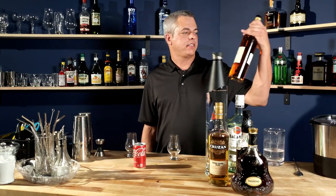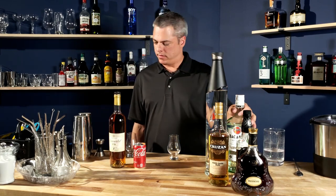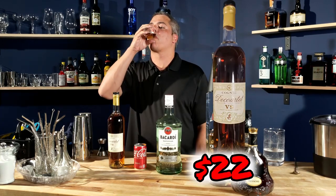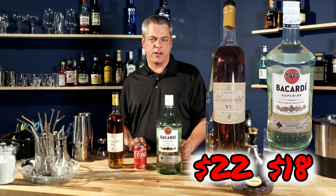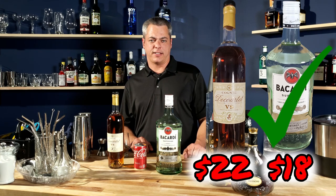Next up, Decourtet VS Cognac against Bacardi Superior. Kind of tastes like a whiskey and Coke to me. It's very light on the flavor. It's better than the cognac.